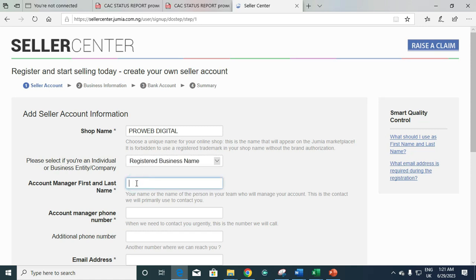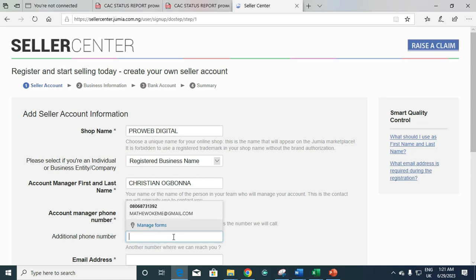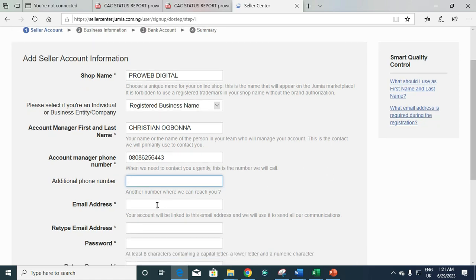Okay, account manager first and last name. So as the owner of the business, I'm to type in my official name, which is Christian Ogbonna. Good. My contact number, which is 8625. Good. Do you have additional number? If yes, you have to type it here. I'll scroll down a little bit. Now you have to type in your email address.